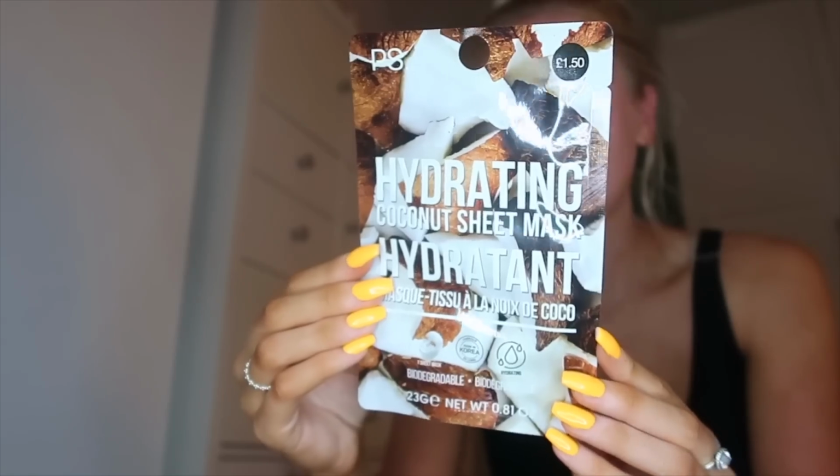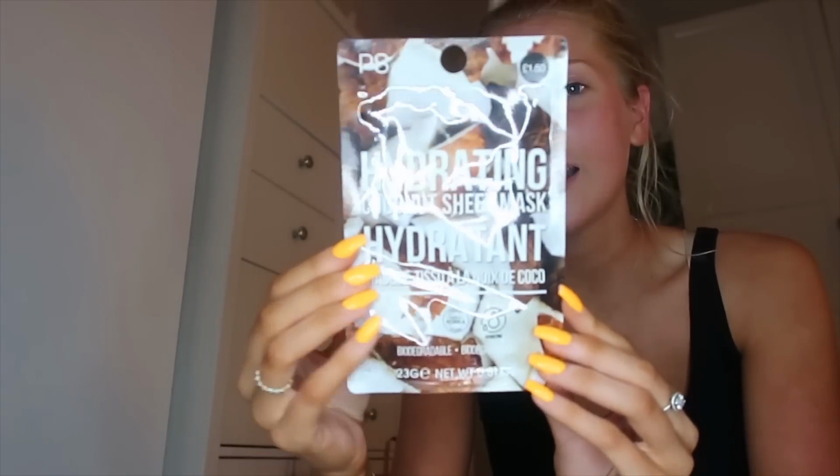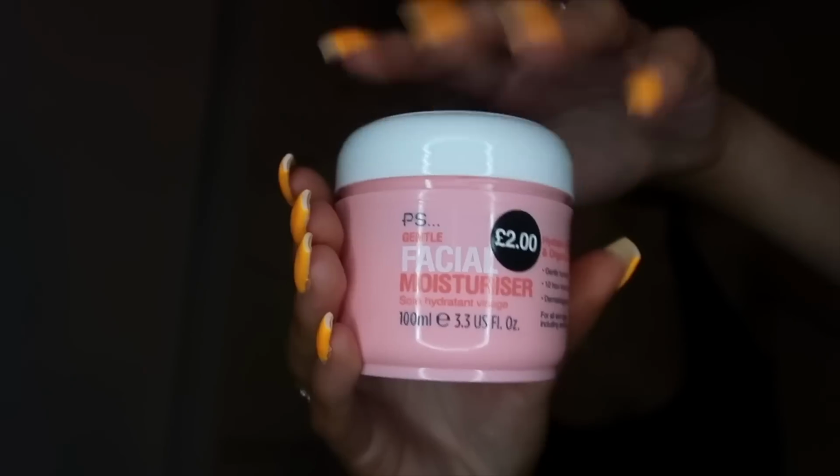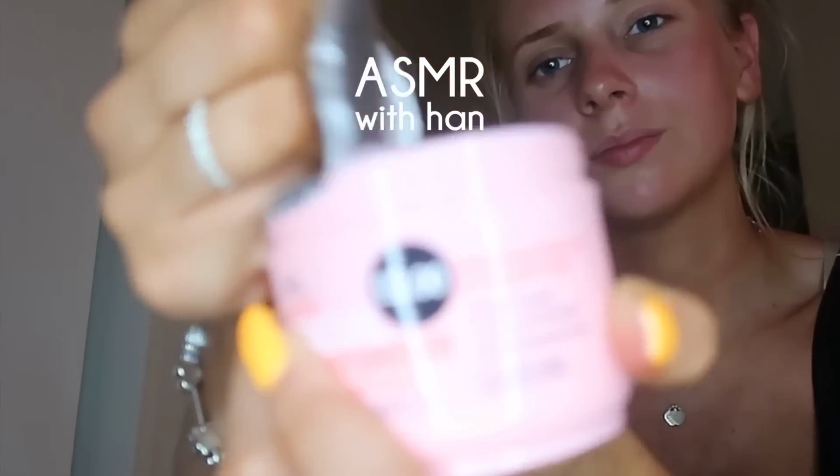And while I'm in the bath, I am going to do a face mask. This is what the packaging looks like. Very nice, very nice. And then for when I come out the bath, I have got a little facial moisturizer. So this is the PS Gentle Facial Moisturizer. This was £2. It's quite a big tub. Let's see what it smells like. Let's give it a little whiff. It smells quite chemically.